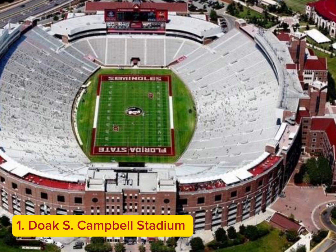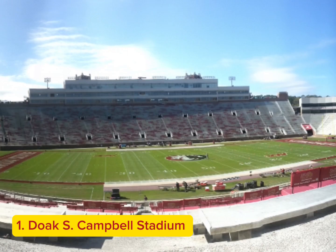At number 1, we have Doak S. Campbell Stadium. I really like this design. I really like everything about this one. I like where the scoreboard is. I just like so much about this. I just love the design and everything about this. This is just such a cool stadium. I would love to go here. Here's another image of it. Pretty cool.